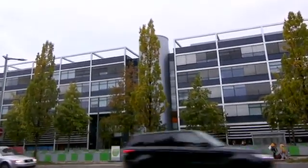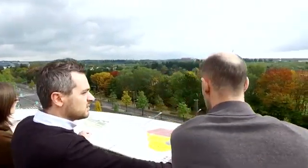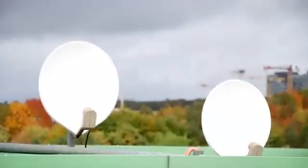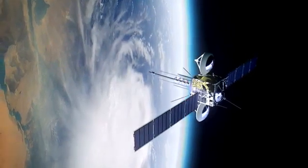At the University of Luxembourg's Interdisciplinary Center for Security, Reliability and Trust, a team of computer scientists and engineers is working on a solution. How can high-speed internet be made available in remote areas, over the ocean, or in the skies? This is where you need the satellites, because you can access the satellite wherever you are. You just have to look at the sky.